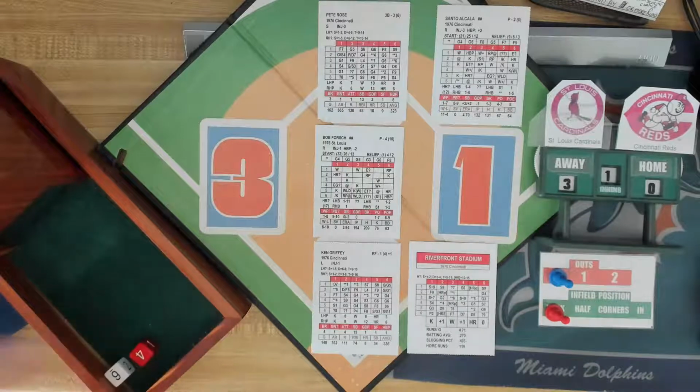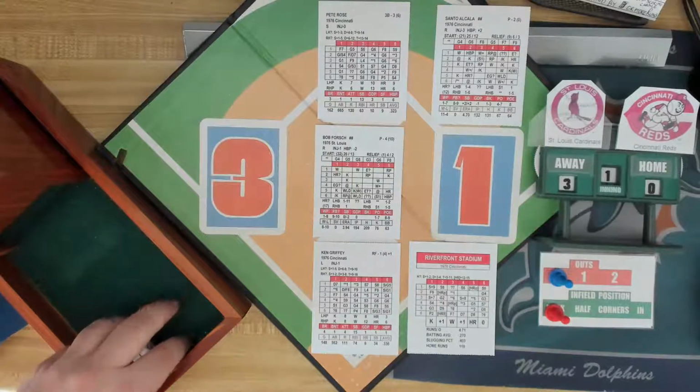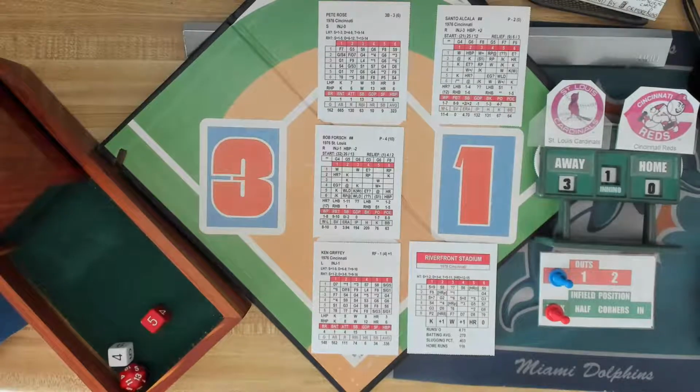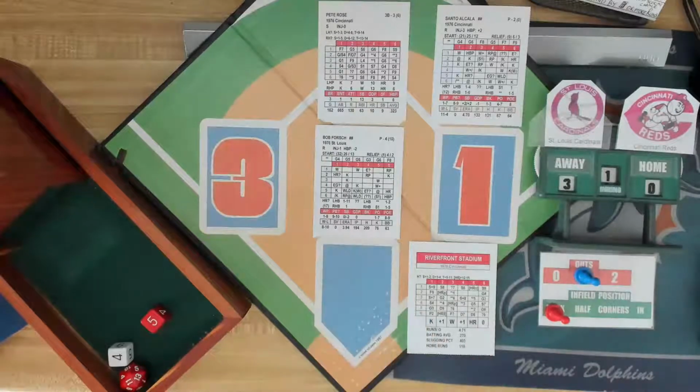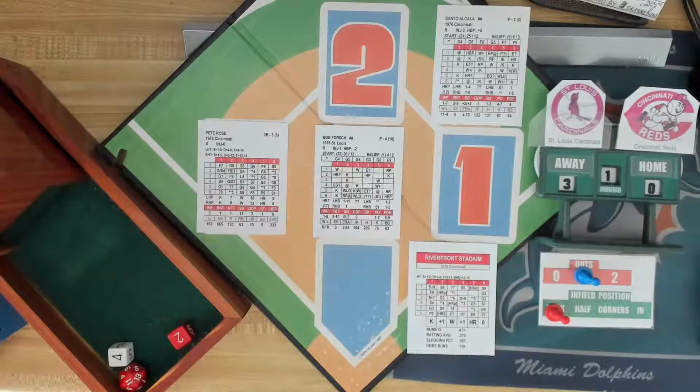The infield will stay back. See if anything is on the strat, nothing there. Forsch will pitch to Griffey, and that's a 5-1. That's blank. Griffey will swing away, 5-4. He grounds it to short. The throw goes to first for out number 1. And Rose's base running rating is a 3. And he needs a 2 or a 1 to advance to third, and he does. So it's a slow rolling grounder. So Rose does advance to third base. There is 1 out.